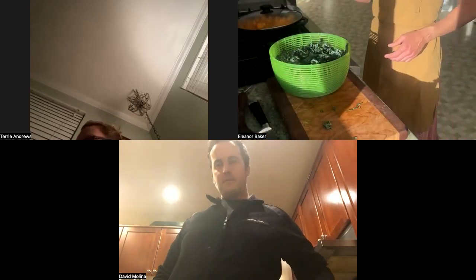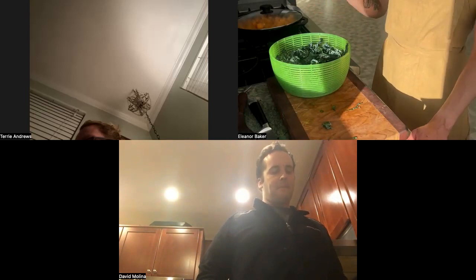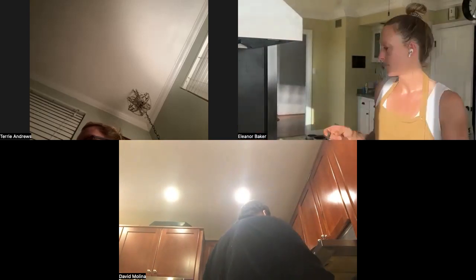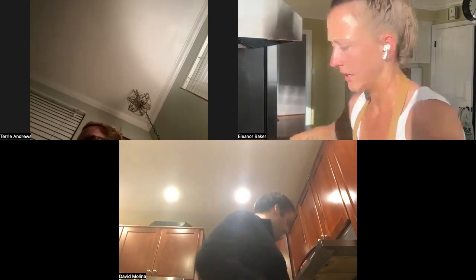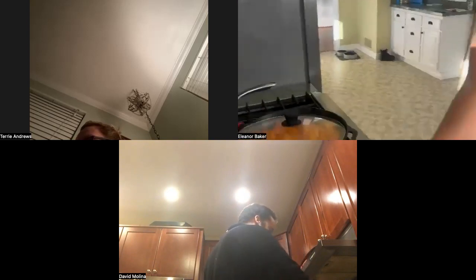So I'm going to add a little bit of salt, pepper, cinnamon, or excuse me, chili powder to our squash here. And then I'm going to let it cook a little bit longer before I add in the kale. So I'm going to go ahead and get that going. Give you a better angle of things. Any questions so far?